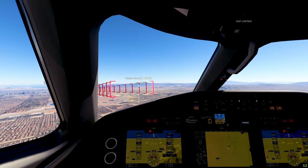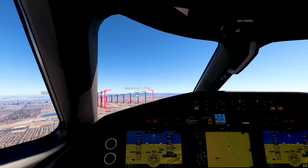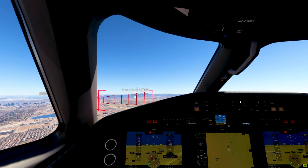They're going a little fast for the pattern, but we'll slow down. Put the flaps down again.